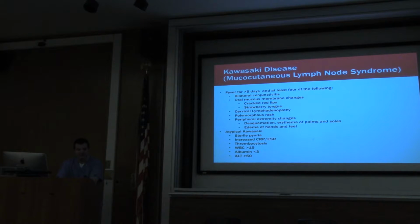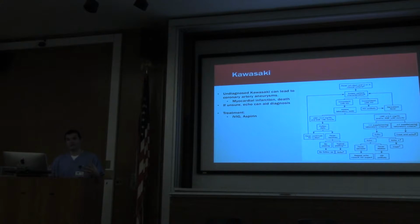As the years go by, less and less of these kids will have your classic criteria, and then you'll have to go down the road of atypical Kawasaki, where it would involve lab values. Sterile pyuria in the urine, inflammatory markers, thrombocytosis, increased white count, low albumin, although I don't really see that much, and then LFT elevations. Because atypical presentations are so common, there's an algorithm for when he doesn't fit classic but you still have concerns, and this brings you down how you go through it.